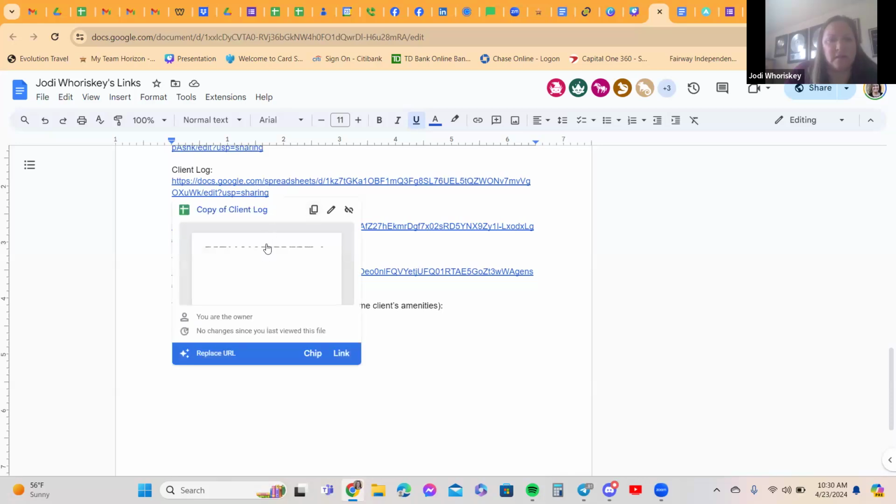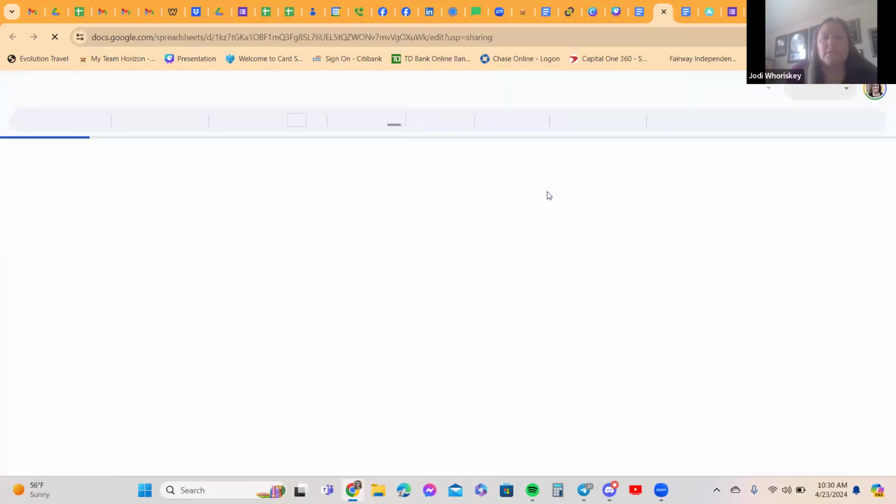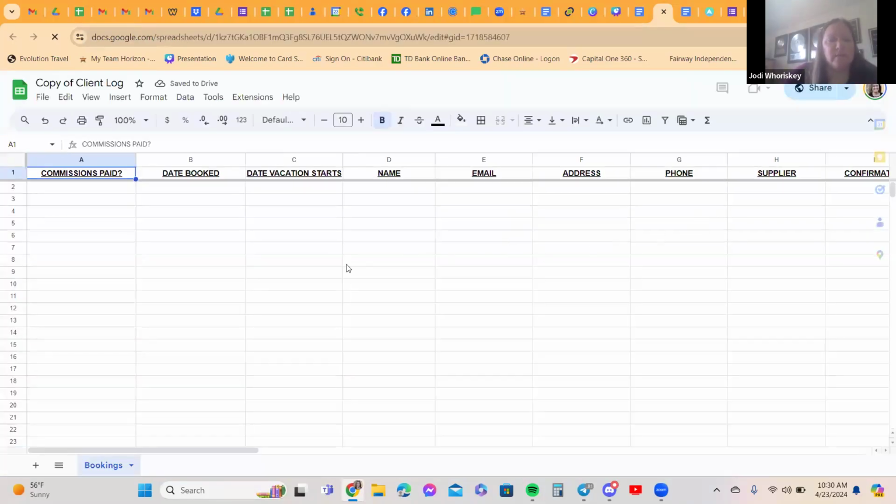Here's a client log. So when I was saying that I would go and put everything in here, what I do is I highlight. Now, people have done it green when it's paid, which makes sense because of money. I will actually do yellow. I can't show you mine because it has personal information on it for my clients.